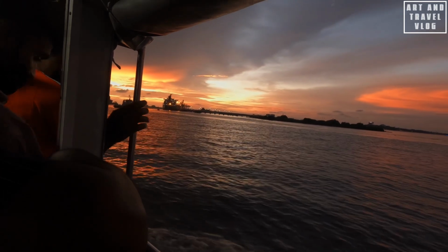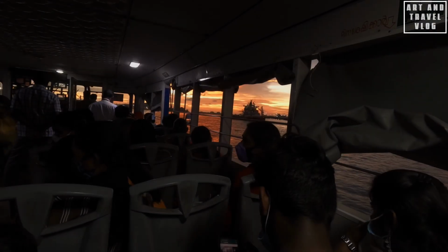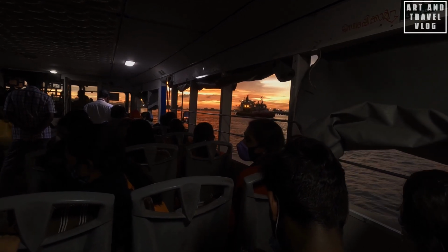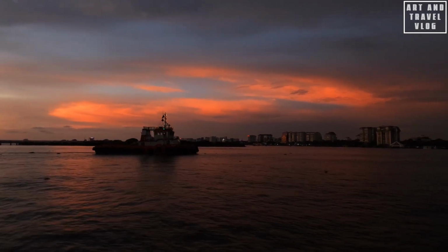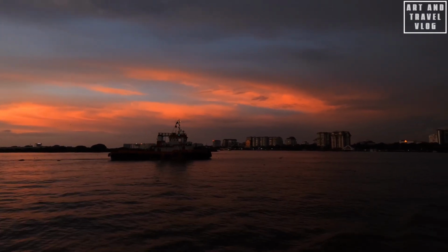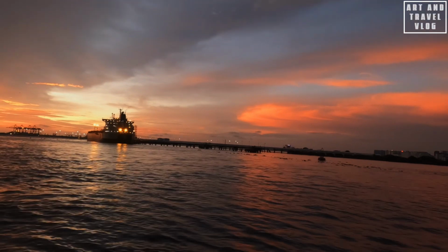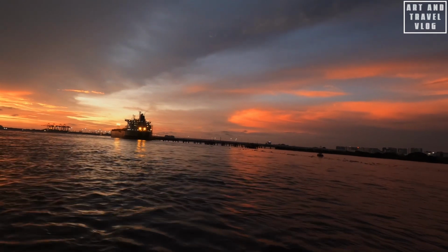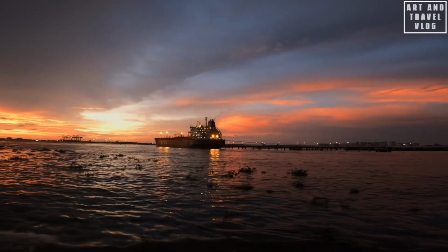We are just in a normal passenger boat. There are many tourist boat services in Ernakulam. Here we can see so many cargo ships. Here we can see a container terminal.